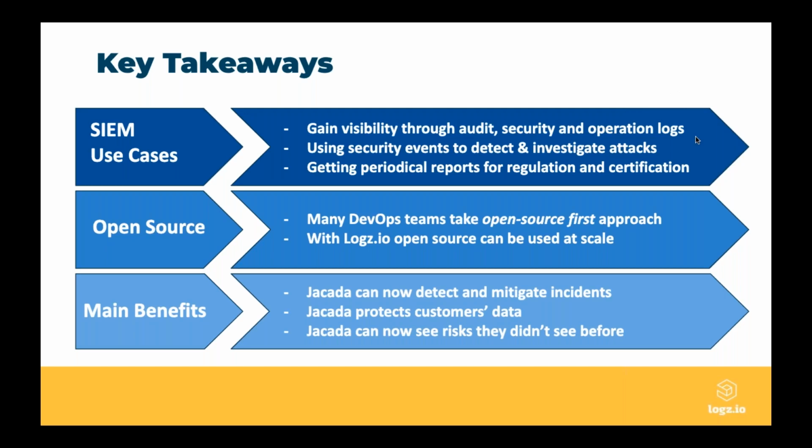And like many DevOps teams, Jacada is taking an open source first approach. And therefore, they're looking for an open source solution, yet they wanted it to be hosted, managed, and they wanted to be able to scale and fit Jacada's growth. So using the proactive SIEM capabilities like security rules correlated with threat intelligence and the scheduled reports, Daddy, Jacada's CISO, could get full visibility on his environment and see the risks that he didn't see before. Or to conclude it all in one sentence, Jacada can now be more proactive around the security, protect their data and their customers' data, and they can now see things that they didn't see before.